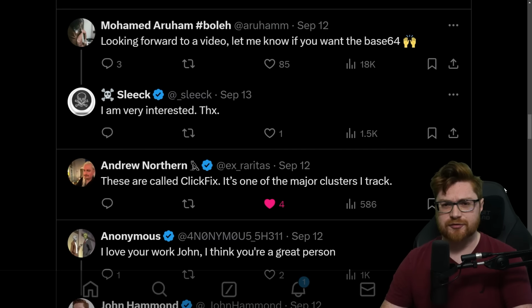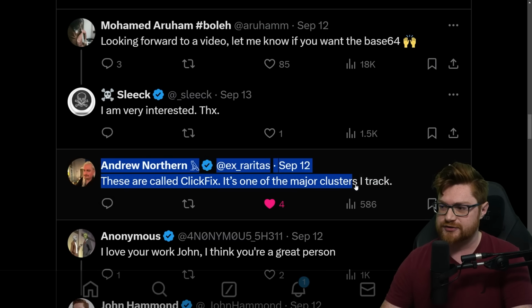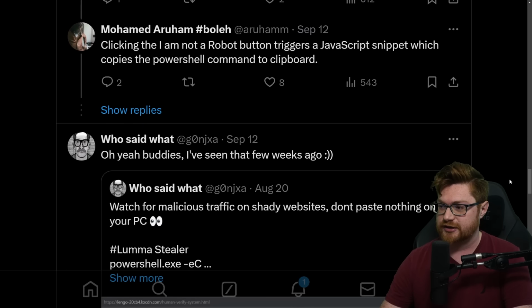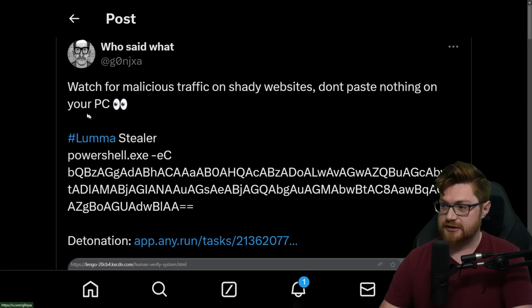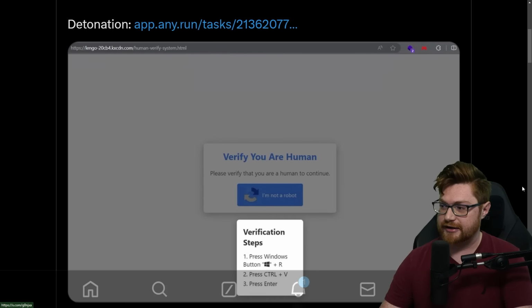And there are a lot of different names or whatever different parties or groups call different malware strains and threats, whatever. Andrew Northern over at Proofpoint says these are called ClickFix, one of the major clusters that I track. Super sweet memeage back and forth. And some folks saying, hey, look, yep, saw that just a few weeks ago, way back on August 20th. Who said what? Who's always sharing some really cool stuff includes the very, very same Llama Stealer with a PowerShell dropper and even an AnyRun link to include.